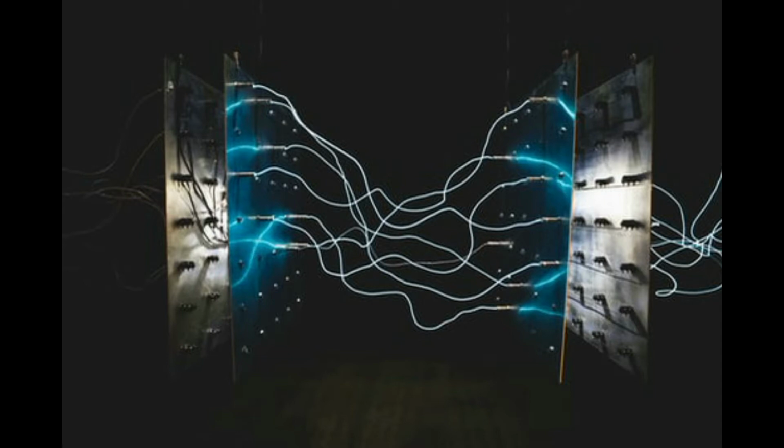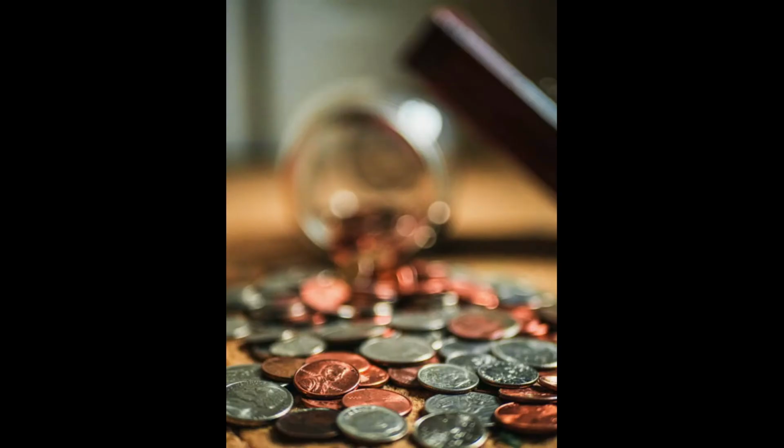Our coins are made out of metal. The nickel is made out of a metal called, well, nickel, which is how it got its name. A penny is made out of copper, another kind of metal.